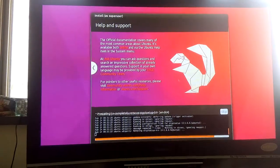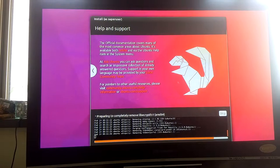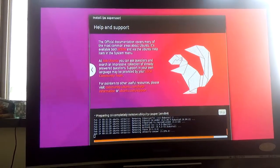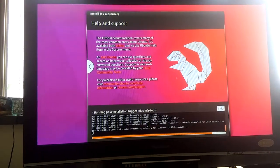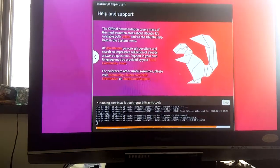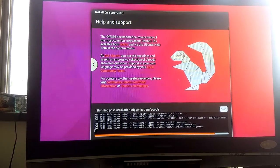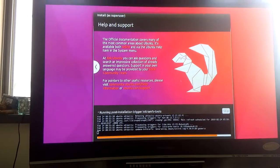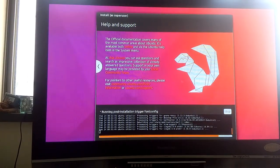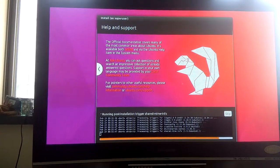Well, maybe the computer is a bit old and the hard disk is quite old, so it's a bit slow, even though it's an i7. Okay, from the looks of it, it's almost at the end of the process. Guess not yet.